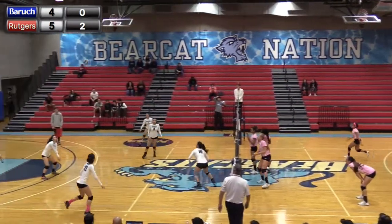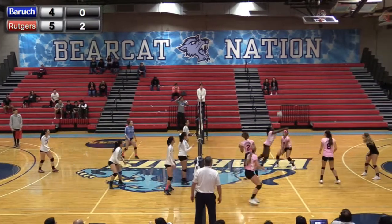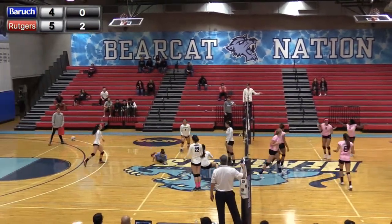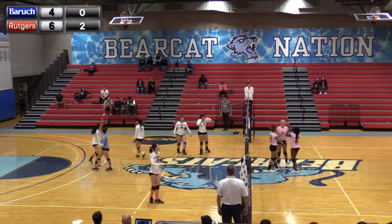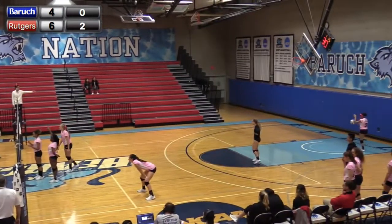Rutgers back to serve. Middle from the off net transition. I like it. Oh, and the setter. Baruch switching it up. Oh, wow. And an off-speed shot. I think Baruch would have picked that up if she didn't reach back. Do you think they would have picked it up? Just caught in the awkward zone there. No one likes that. Feel a little silly after that play.